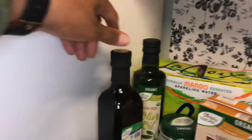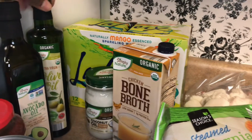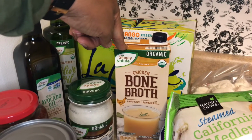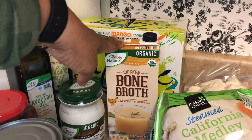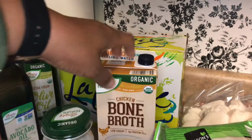I bought some avocado oil. Obviously that'll last for a while. Some olive oil and some coconut oil. I also picked up this organic chicken bone broth. Low sodium. It looks like it's Whole30 compliant from the ingredients. So yeah, I'm just gonna try it, cook with it and see how it works for me.